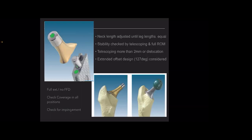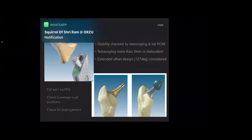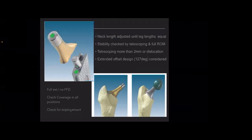Then neck length is adjusted until the neck length is equal. That is why, once you have written on the drapes what I told you earlier, how much offset and how much length is needed, the vertical offset as well as the horizontal offset, you now check with the trial. Stability is checked by telescoping and full range of movement, looking for telescoping of more than 2 millimeters or dislocation. If you're doing a shuck test or telescoping, it should not be more than 2 millimeters. Otherwise it is unstable, or you need to go to the next length. An extended offset design is one to be considered.